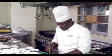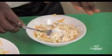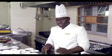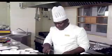So some people prefer adding some onions to these or some currants. It depends on what you want. So this is just a basic recipe for coleslaw.